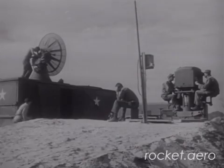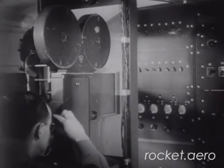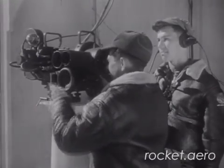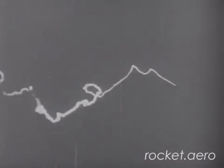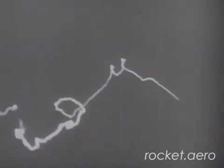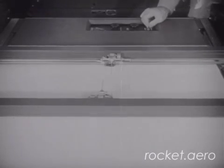Radar tracking devices swing into operation. 4 seconds have elapsed. The rocket is now 1 mile up. Its sound is still deafening to the ear. Telescopic cameras follow the course of the missile. 60 seconds have elapsed. The rocket is now 20 miles up and traveling at 3,000 miles an hour. Automatic recorders plot signals from the rocket.